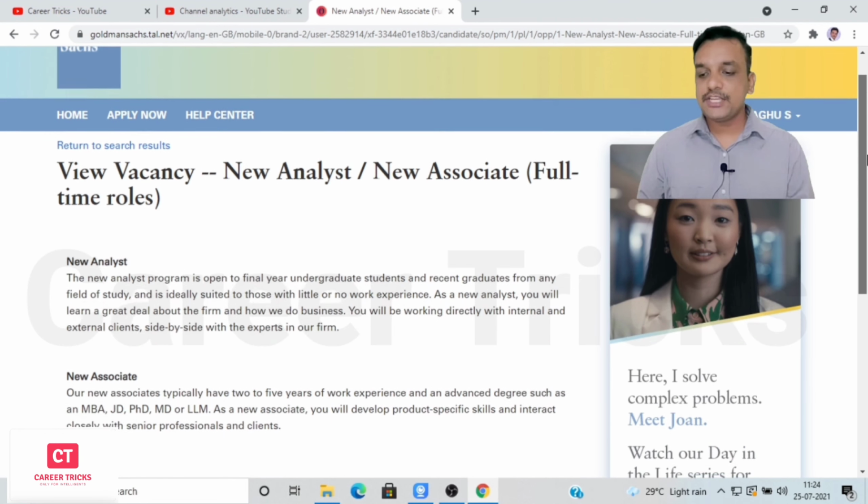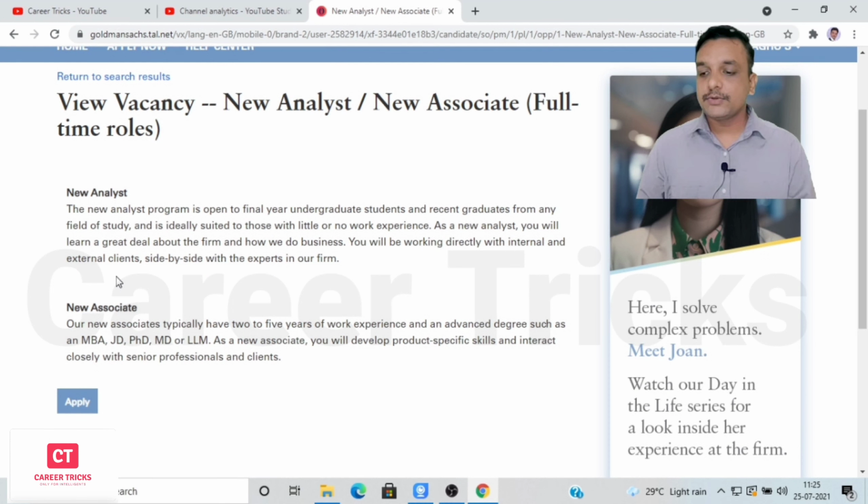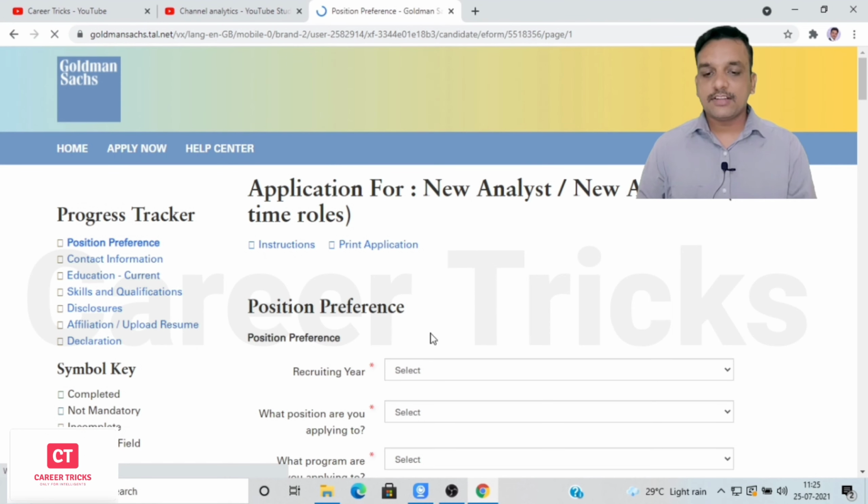Okay, it will come to this page. After coming to this page, they are asking about 2 things, one is new analyst and the other new associate. We are applying for new analyst here. We are not applying for new associate. Okay, nothing to worry. After coming to this page, you say apply. After clicking on apply, it will come to the application portal.